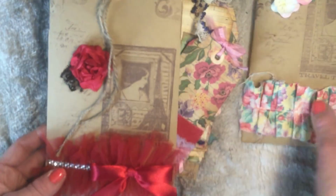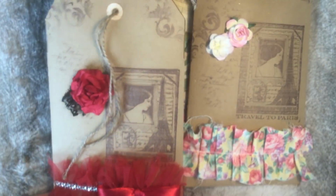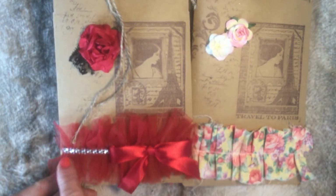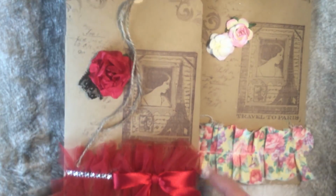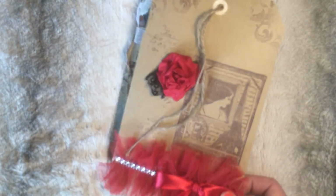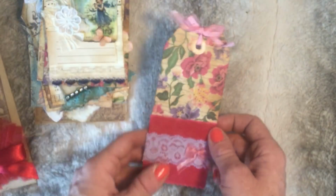So obviously I've said before, the tag bags are generally always these tag shaped bags made from a file folder. This one's got this lovely ruffle down the bottom, some faux de monte and this big bow, and then a flower here and a bit of lace, and obviously some stamping going on. I'm going to move this one right out the way while we focus on this one. And they contain a selection of 10 tags.